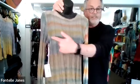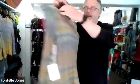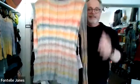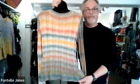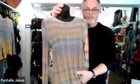But you can see that the two sleeves show different shades. And the back is different as well. So you can decide which side you want as the front, which side as the back. If you want the colors to be broken up, you can go back to what we just showed. 2 rows, 2 rows, 2 rows, 2 rows, and it'll blend every color throughout the entire piece. This is just knitting it right off the ball, no playing with color.